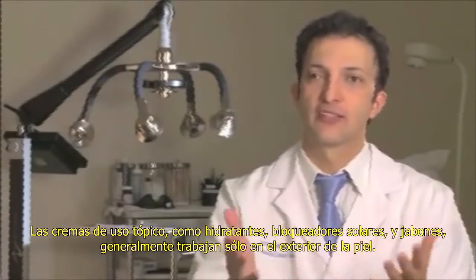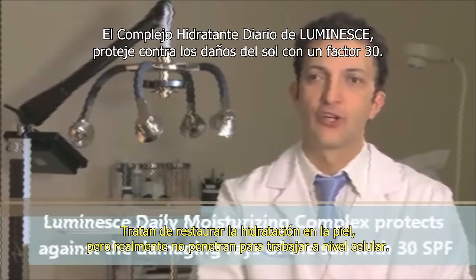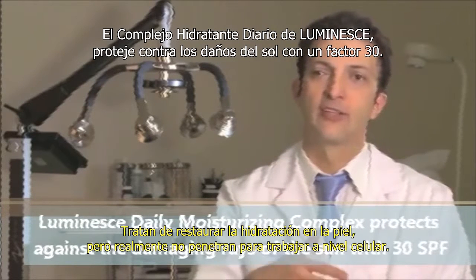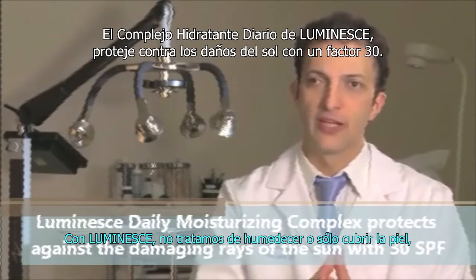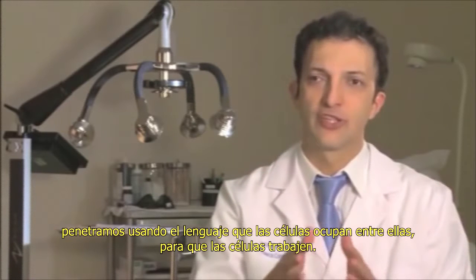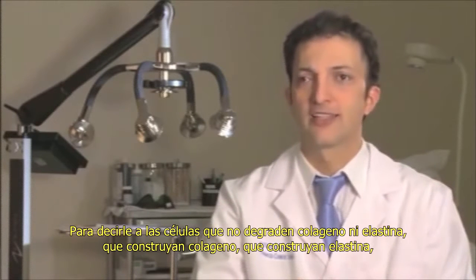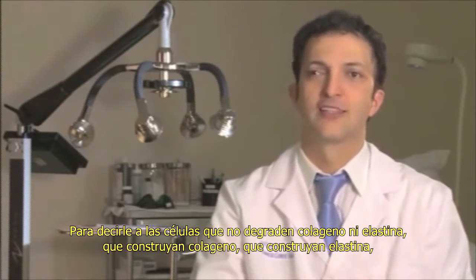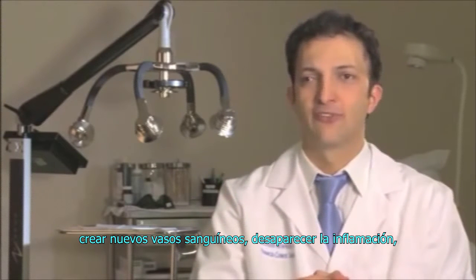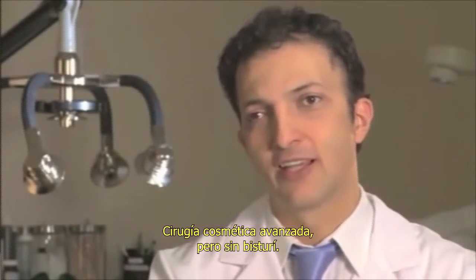Topical creams such as moisturizers, sunblocks, and soaps generally just work on the outside of the skin. They try to restore the moisture in the skin, but they don't really go down into the cellular level. Here with Luminesce, we're not really trying to just moisturize or cover the skin. We're going down using the language that the cells use to talk to one another to get the cells to do our work for us, to tell the cells not to break down collagen, not to break down elastin, to build up the collagen, to build up the elastin, to bring new blood vessels, to take away the inflammation. And that can only be done at a cellular level. Cutting edge cosmetic surgery without the cutting.